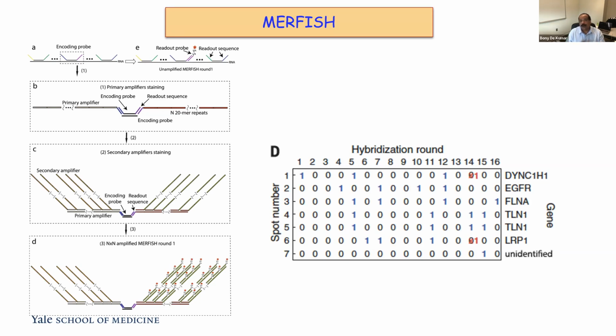One such technology is called MERFISH, where they are using a combinatorial barcode. This region will bind and hybridize with your gene of interest. Then the probe will have a secondary hybridization region, so when you add your secondary probe, the signal is amplified, like what we are seeing here. The amplification adds extra fluorescent molecules, which gives an extra glow at that site. And then you are using a combinatorial code.